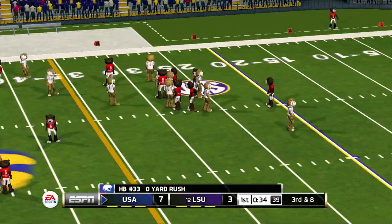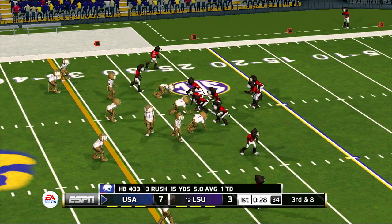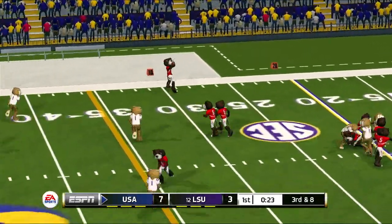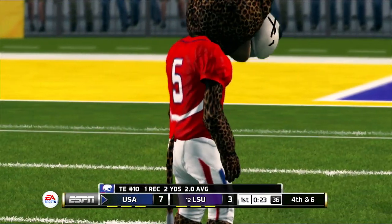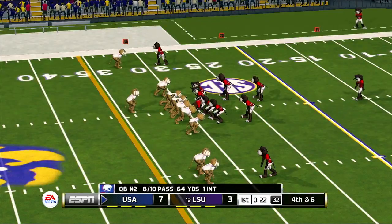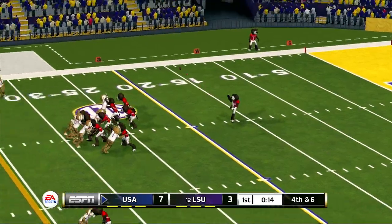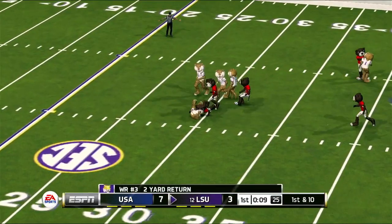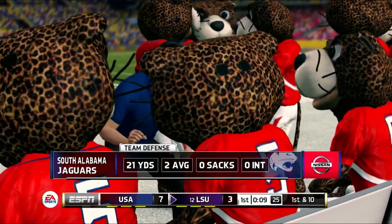Takes a handoff inside and stopped immediately. The crowd really making it difficult. Out of bounds, around the 29-yard line. He's tackled at the 29-yard line. South Alabama's defense really came to play early in this football game.